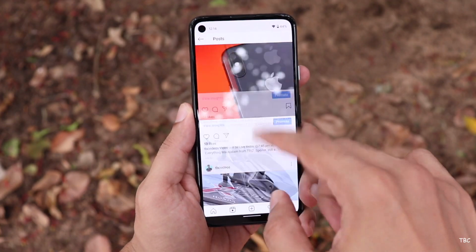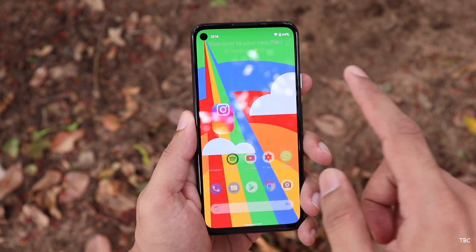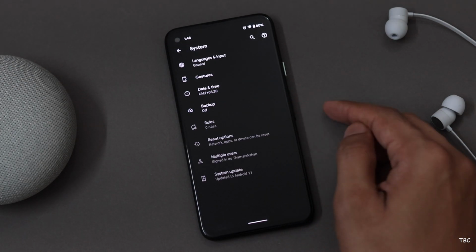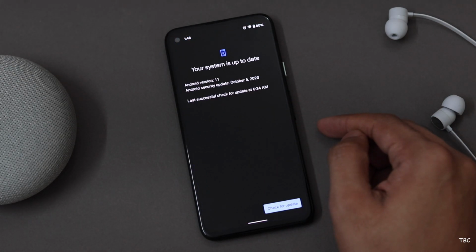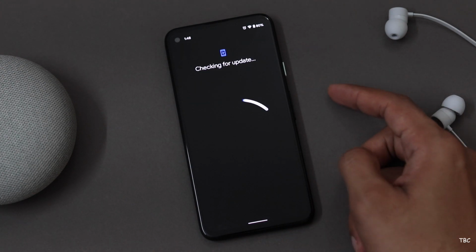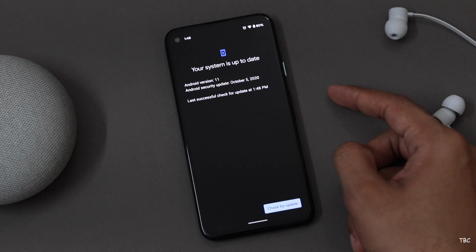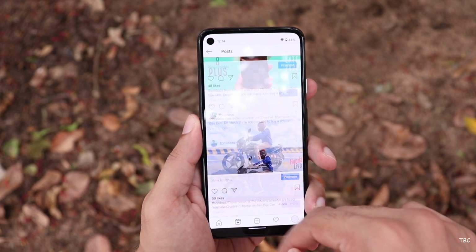At present, the Android version of this phone is Android 11, and with the Pixel 4a, Google is guaranteeing 3 major software updates. Well, this phone was launched with Android 10, so you're gonna surely get updates till Android 13, and that's a great thing because getting proper 3 years of software updates is gonna keep this phone secure in the long run.